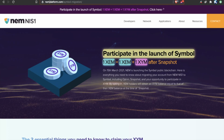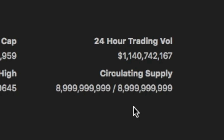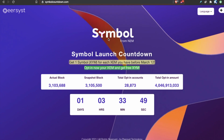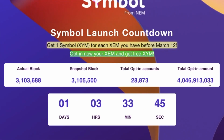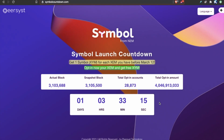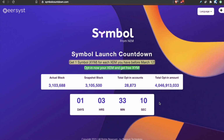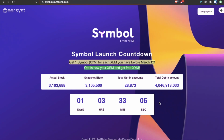And it's interesting because the total supply of NEM is around 9 billion coins. So at most, there will be the exact same amount of Symbol. But as of now, looking at the stats, only around 4 billion coins have opted in. So that's less than 50%. So if those don't get opted in before the cutoff, that means the initial supply of Symbol will be about 50% less than the current supply of NEM. Just something to think about. Make sure you opt in.